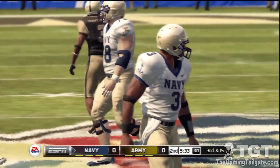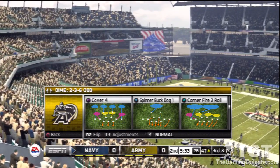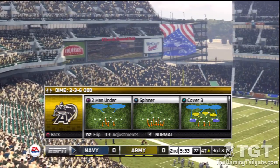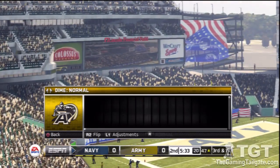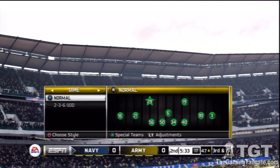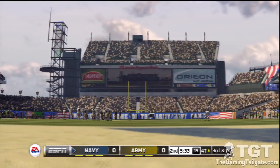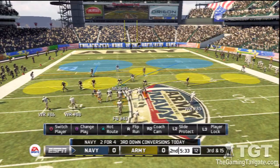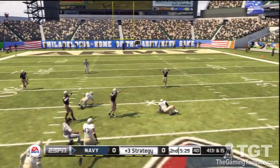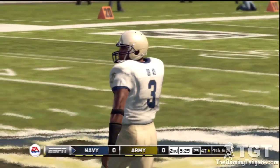Receiver's open and he can't hang on. Number 85 was the intended receiver on the play. That makes it third and 15. So we're looking at another third down here. Fires, incomplete. Number 85, the intended receiver on the play. That brings up fourth and 15.